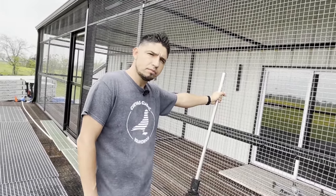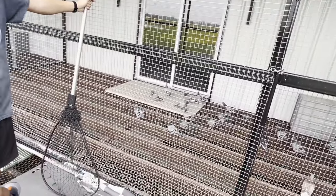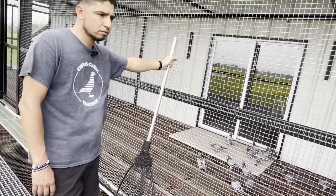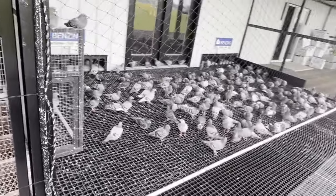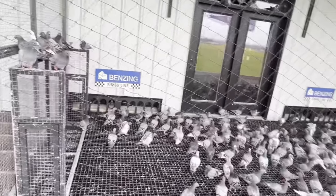Just because I'm a pigeon fancier and I'm used to always watching for health, one thing I look for is their eyes. Are their eyes bright? Are they wide open? When you look at someone who's not feeling good, they're kind of scrunched up and their eyes are squinty, and you can just tell. And they look good. They look awake, aware, alert, healthy looking.